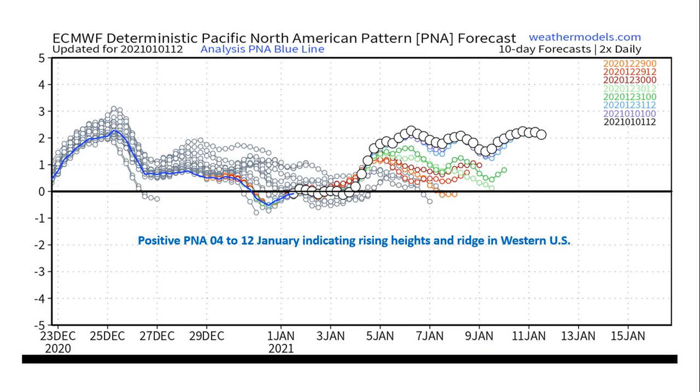European deterministic PNA forecast. Neutral conditions generally for the first few days of January. But then look at the 4th of January to 12 January. Look at the rise in the PNA. That's indicative of that positive PNA, which you want if you want cold and snow in the eastern U.S. And it remains pretty much positive on the European deterministic out through 12 January. Now, this is, by the way, the European 12Z run for today, the midday run.